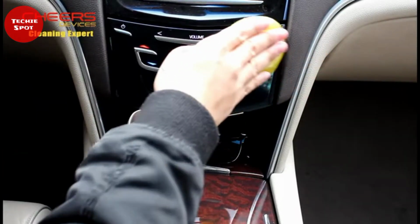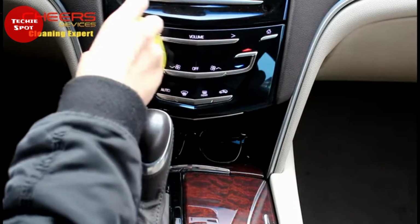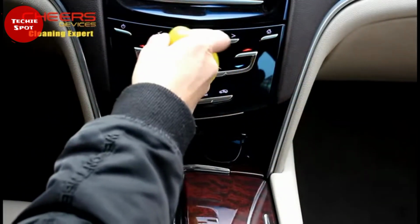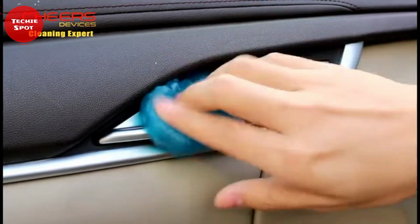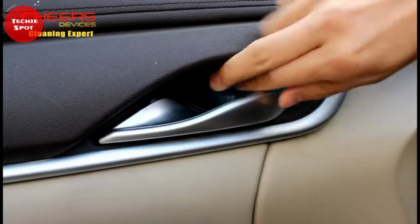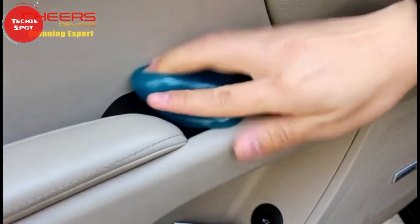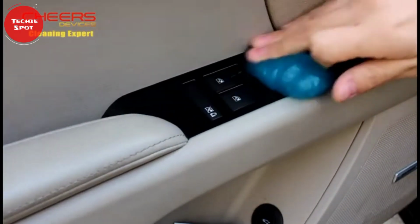This gel is made with a special skin-friendly material, which ensures that the gel won't stick to your hands, or to the surface. Its elastic surface helps it to extend to more than 9 inches when pressed. It comes in 4 different colors in one package, and you can use each multiple times until the color gets dark. This is the one gadget you need to keep your car interior clean.